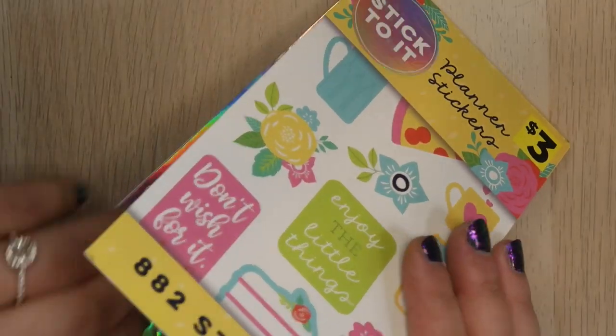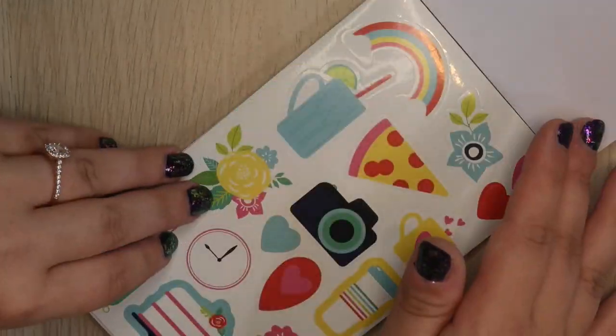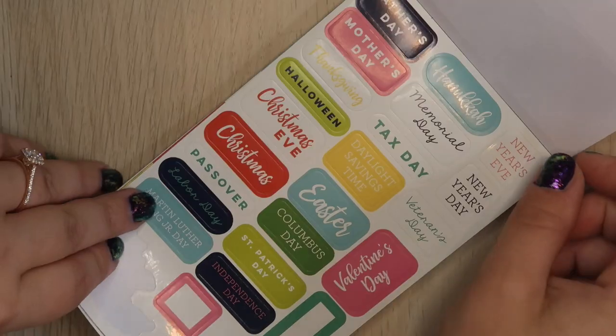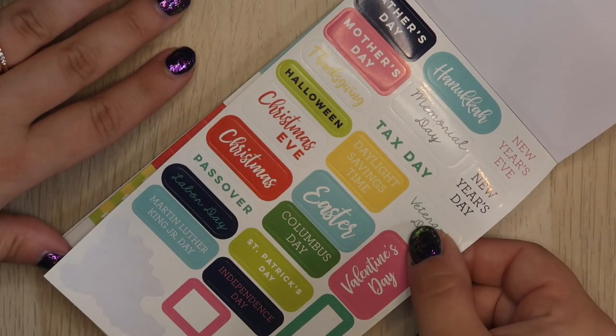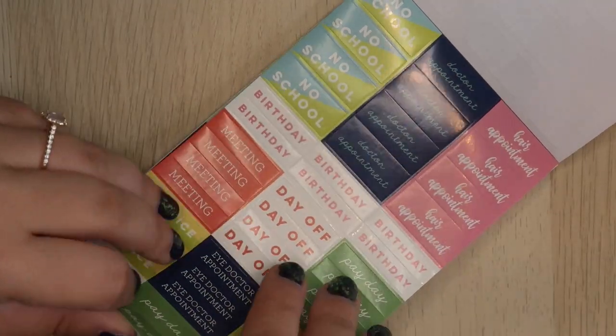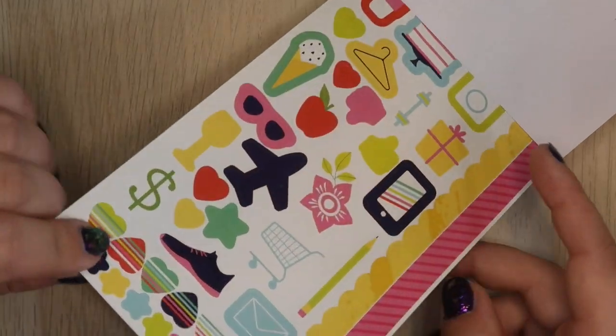So this sticker pack in particular worries me because there are roughly a million pages. 882 stickers. A lot of them are decorative, like these cool hollow ones, and these that are just random things like pizza. But then you have these that are quotes. You have these that are holidays, like clearly planner sticker vibes. These are obviously planner stickers. So I'm going to have to go through this further and divide it further.